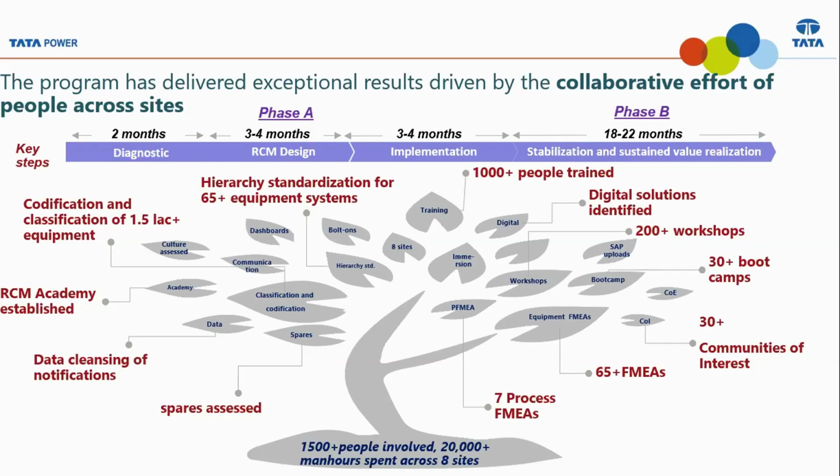Yeah. So notably, Tata Power becomes the first utility in the power sector in India to implement such an initiative. The initial roadmap was developed under the guidance of Tata Power senior management. Initially we started with a pilot project, and after that, once we had some experience, we implemented the entire RCM program in the GTD fleet.